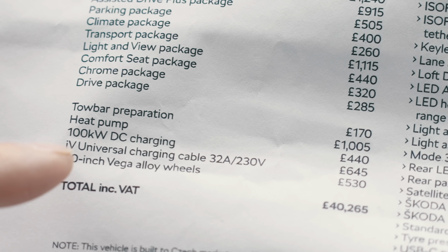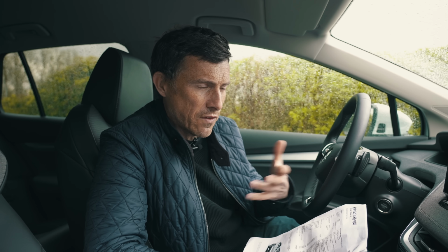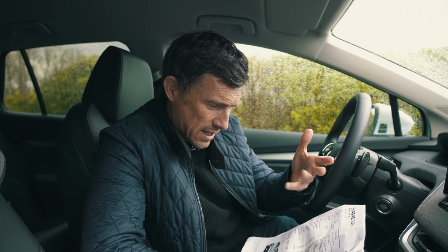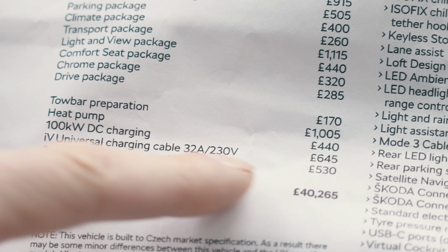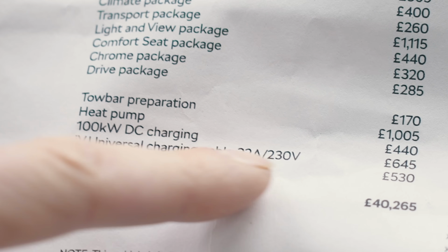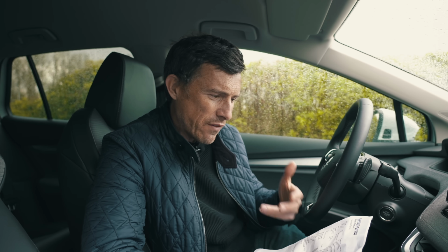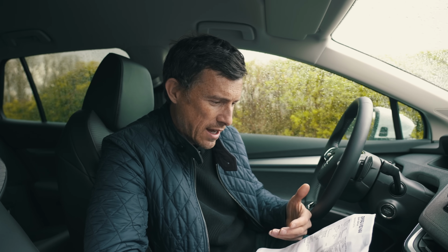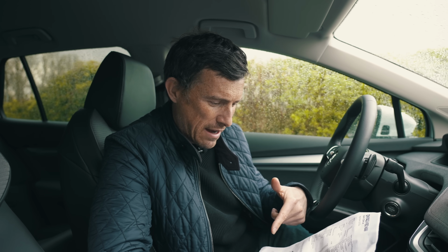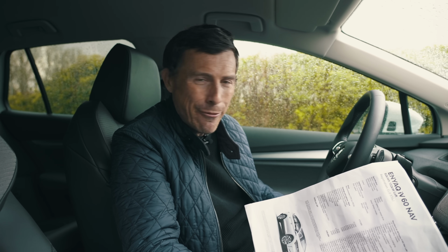Then there's the option to charge it up to 100 kilowatts. Now, normally the car can only charge at 50 kilowatts. You're going to want the faster charging facility, but to unlock that, £440. And if you want an IV universal charging cable up to 32 amps, 645 quid. In fact, this car has a total of £8,000 worth of options fitted to it, taking the price from £32,000 to just over 40. It's a Skoda, not a bloody Audi.